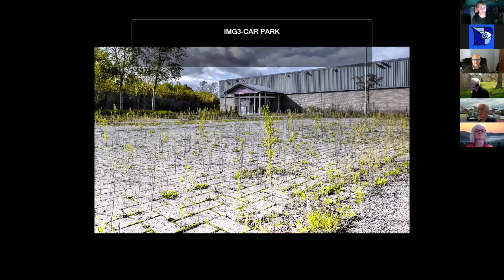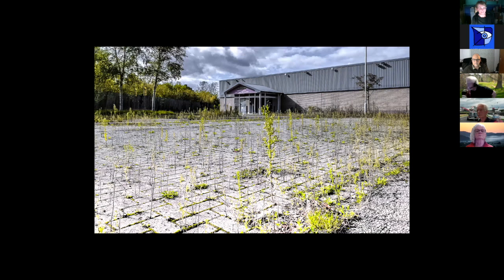Car park, yeah. It actually looks as if this building hasn't been used for years, not just during COVID time, where the weeds have certainly grown up through all the cracks. And the building itself, I can't read it enough to see. I could have enlarged it, but I don't really like to do that.